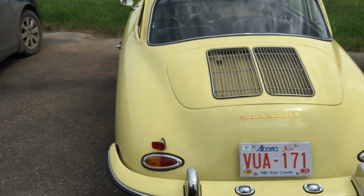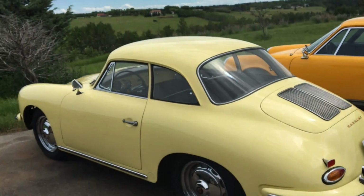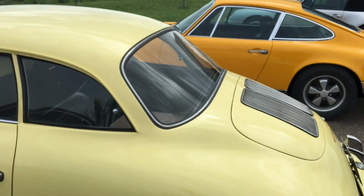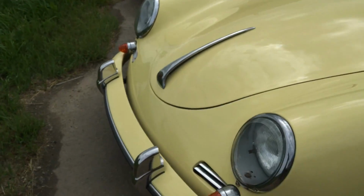Okay, next car, 356. This is a '61. This is a Karmann hardtop. So this is the Cabriolet body with the hardtop welded on. In period, people kind of didn't like it because they thought it looked a little bit funny, but it's got lots of period charm, and it's a nice car and it's a nice color.